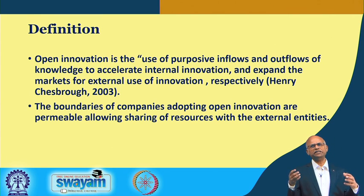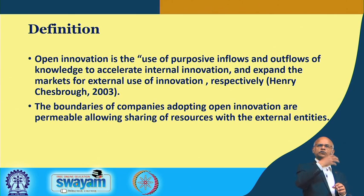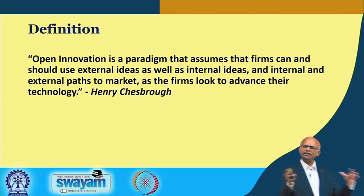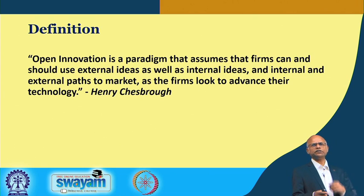The boundaries of companies adopting open innovation are permeable, meaning that knowledge should pass through, both inside as well as outside. Again, what Henry Chesbrough said, open innovation is a paradigm that assumes that firms can and should use external ideas as well as internal ideas, meaning you have your own R&D people, they are inventing, you should also invite external knowledge to supplement them. And internal and external paths to market.